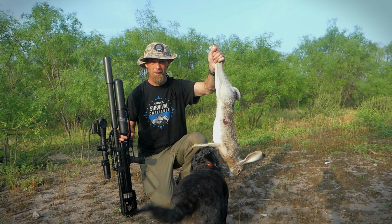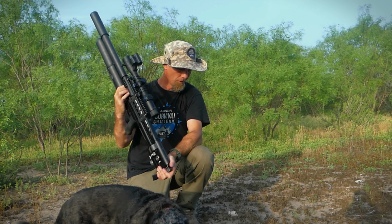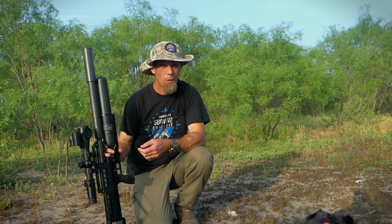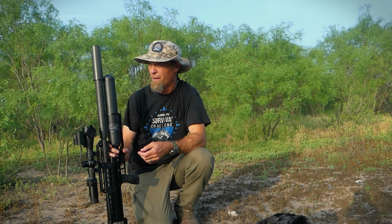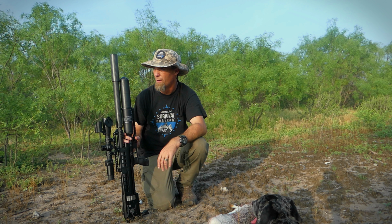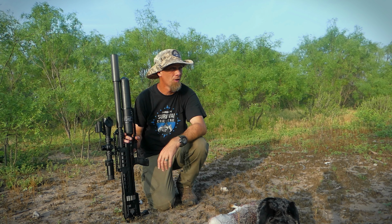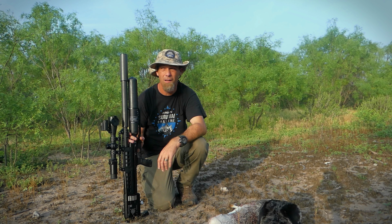We got this good-sized antelope jackrabbit, 45 Rattler. Put quite the thump down on him. But man, it is nice out here. I think the fact that it's so early, we were able to spot one. But there's a lot of axis deer. There are some pigs that come through here.